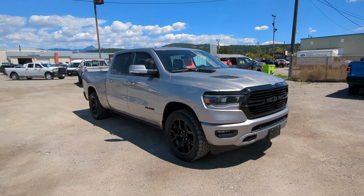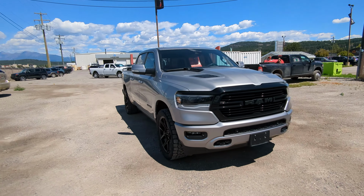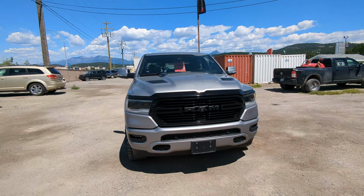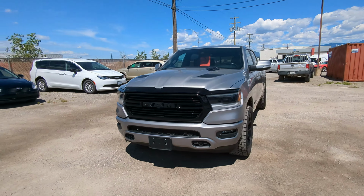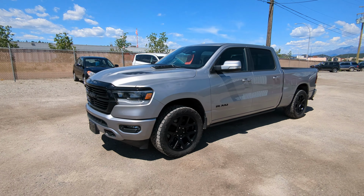So you've got the cool looking hood. Again, we've got those blacked out accents with the headlights and stuff, the grille, fog lamps out front. Super sharp looking truck. This is probably the most popular trim level that we sell here. And then this one is about as loaded as they get.